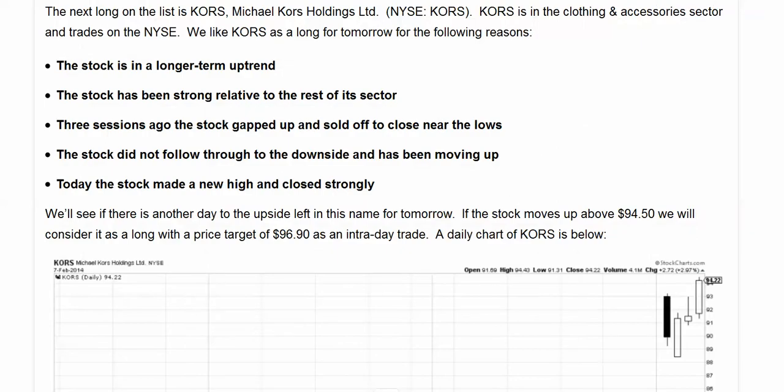Next up we've got KORS. This is in the clothing and accessories sector and trades on the New York Stock Exchange. Now we like KORS as a long for Monday for the following reasons. The stock is in a longer term uptrend. The stock has been strong relative to the rest of its sector. Three sessions ago the stock gapped up and sold off to close near the lows. The stock did not follow through to the downside and has been moving up. And on Friday the stock made a new high, closing strongly.